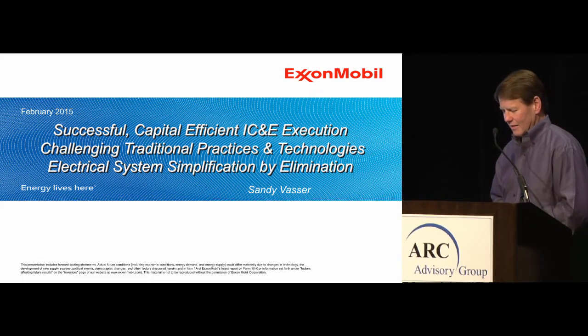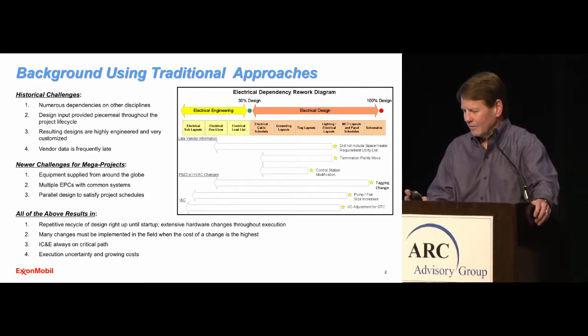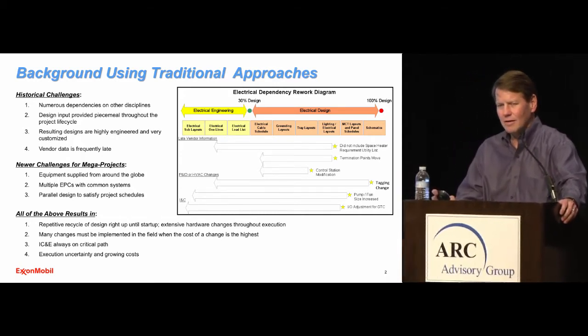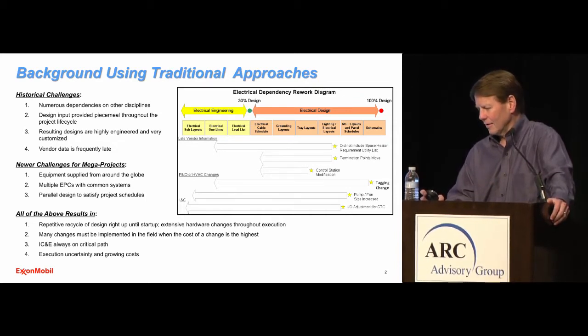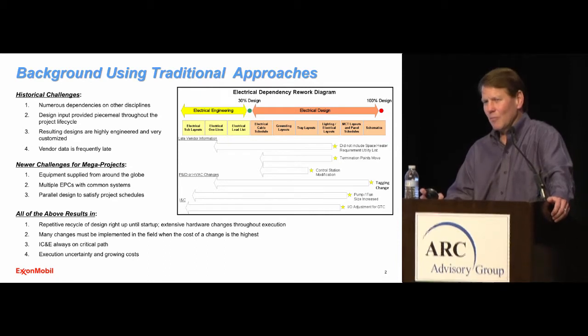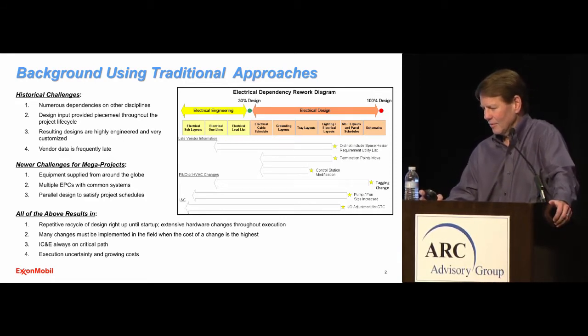So this chart is similar to one I showed last year, and it just points out that in our project executions, we have a numerous number of dependencies in progressing our work. We don't own I/O. They're owned by the process engineers. They're owned by the loss prevention, the machinery engineers. We don't even own the electrical loads. They're owned by the mechanical engineers on the project. So we have a lot of dependencies on others. And then we get design inputs throughout the project execution. It'd be nice if we got it all at once, and then we could design the system based on that information, but that's never the way it happens. We'll get piecemeal information throughout the execution.